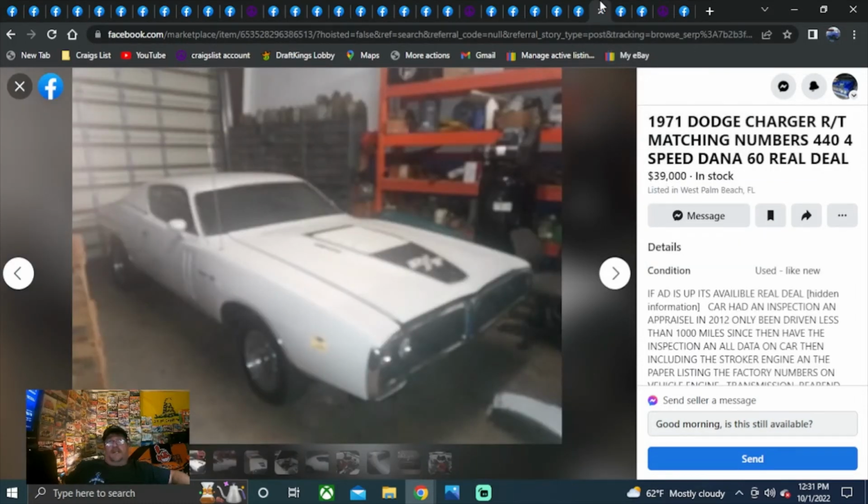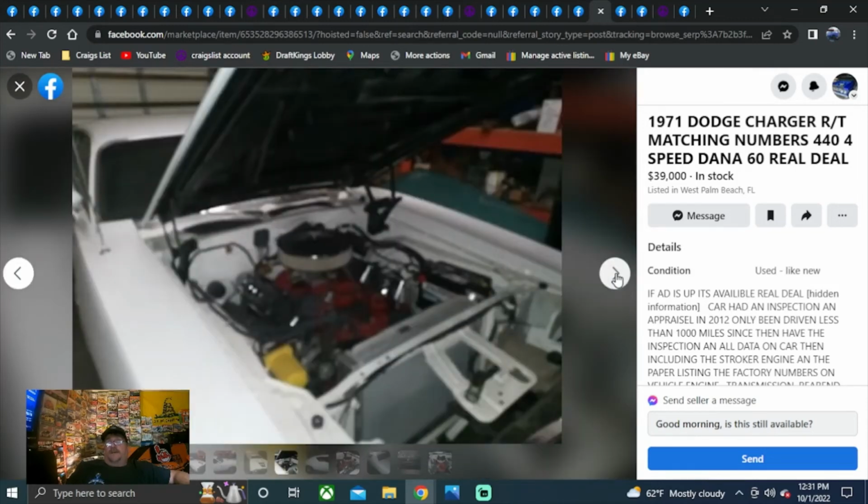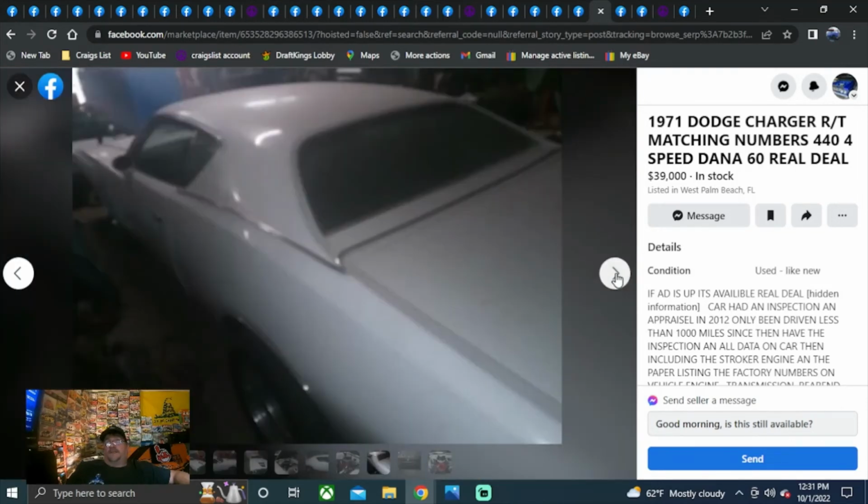It's going to be a 1971 Dodge Charger RT, matching numbers, 440, 4-speed, Dana 60, real deal. That's how you'd want to punch it in, Florida area. So hopefully they kept it dry. It's $39,000. Doesn't say how long it's been on here. So this thing's probably been listed for over a year.